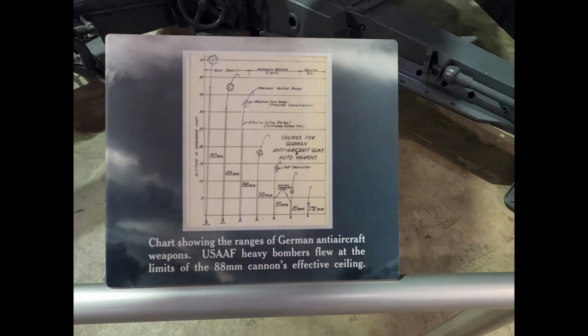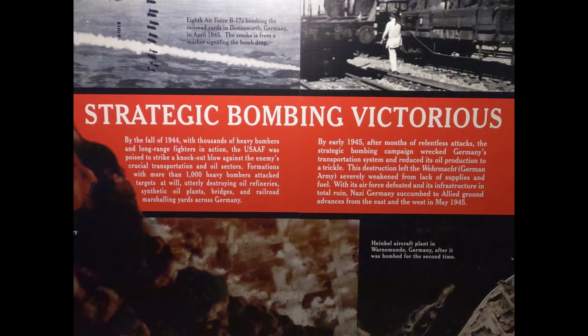Here's a chart showing some German anti-aircraft weapons. So, yeah, they knew how high these guns could fire, and they tried to avoid them. It's basically what this thing says, I think. Strategic bombing victorious.